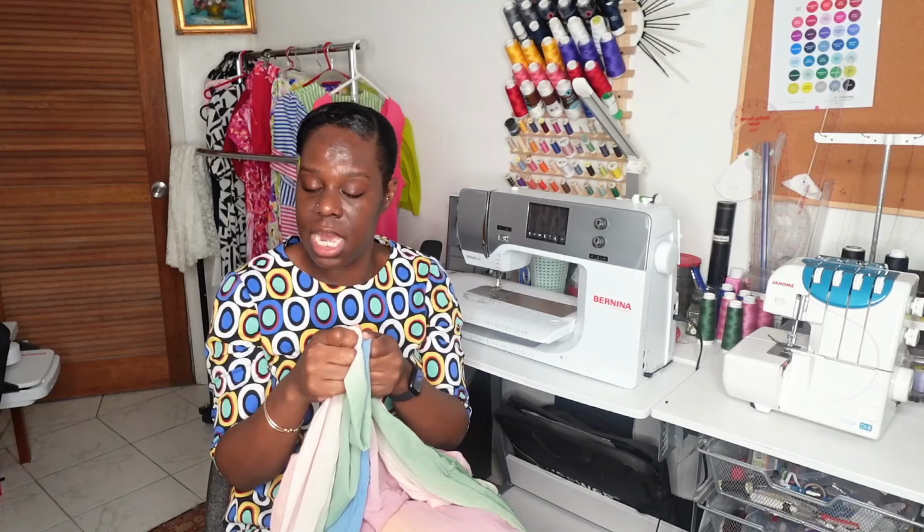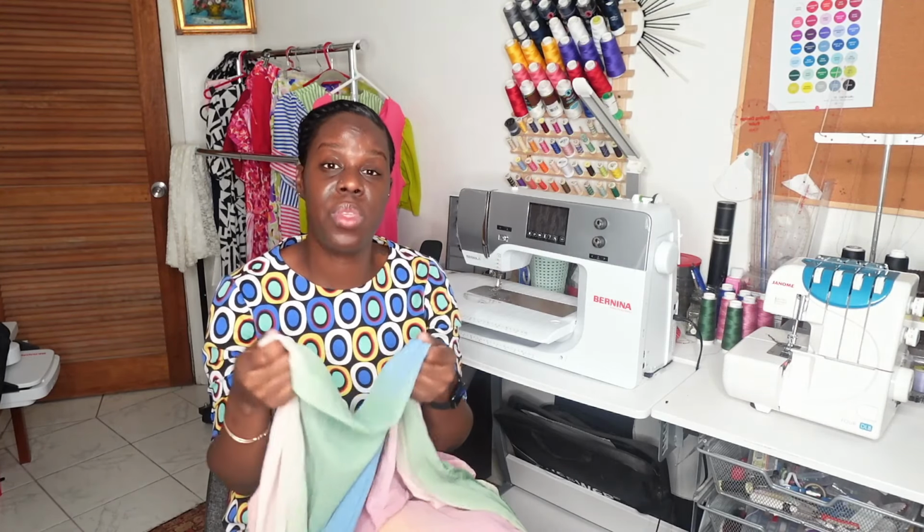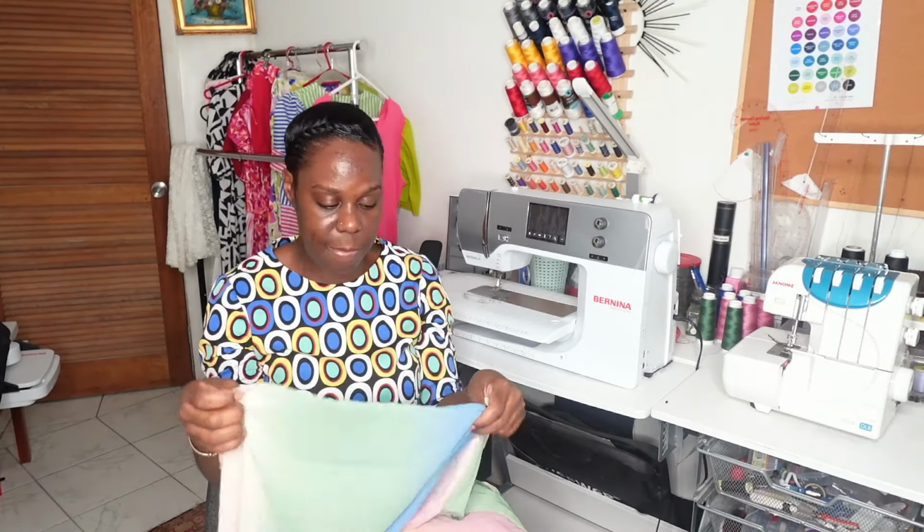I have had it languish in my stash for too long, and it's not something that I'm willing to part with. I figure that I'm going to make an elastic waist skirt with it, and so it will be further from my face and perfectly fine for me to pair with something that is probably a little bit more flattering on me in terms of the color scheme.